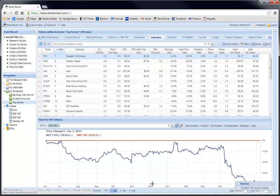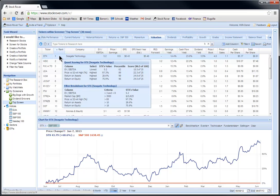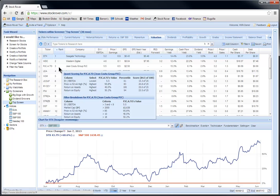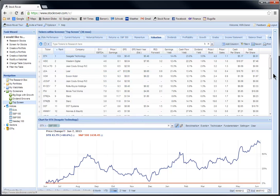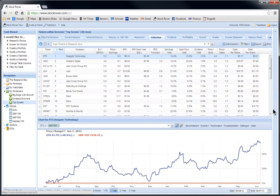And if we create the quant, we'll see the stocks that pass it, and Seagate on this particular quant is number one, and you can see, I'll leave the values up there for a second so you can see them, but you can see its enterprise value over EBITDA is very, very cheap, and its price versus 52-week high, it's doing very well in that regard, and return on assets and equity is fabulous. I mean, that's a great score, 86.5. The next one down is also a disk drive maker. This Western Digital is close to it, and then a company I'm not familiar with, and so on.